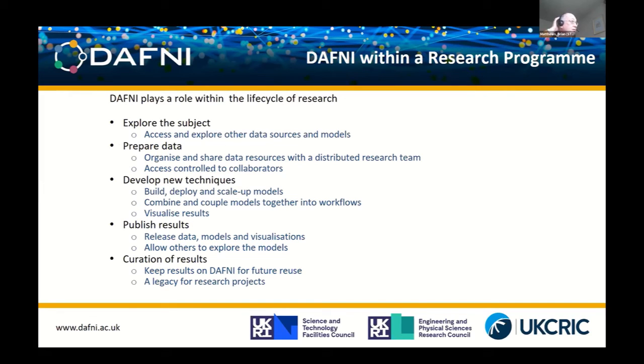So within a research program, we could see that DAFNI could play a number of different roles. Access and explore other people's data sources and models. You can explore the subject, see what's going on, try things out. Prepare data, organize and share data resources within a research team, giving access controls in the group model we've discussed to collaborators, so a distributed research team can work together on the platform. Develop new techniques, like build up, deploy and scale up models, combine a couple of those together into new workflows, and then visualize results. And publish results, release the data, release the models and visualizations, and allow other people to access them. And keep those for the long term as a legacy. So I think we have a valuable role to play within a research program.